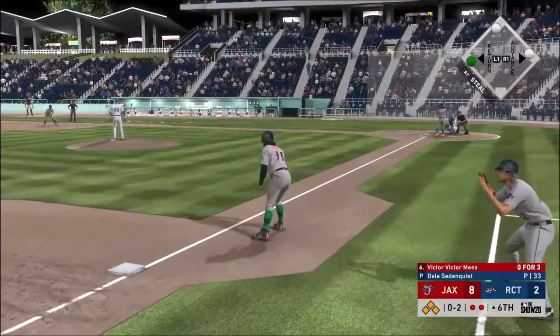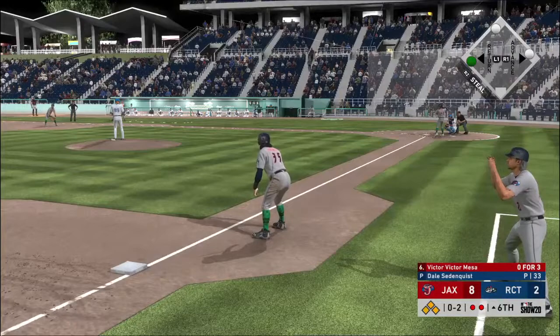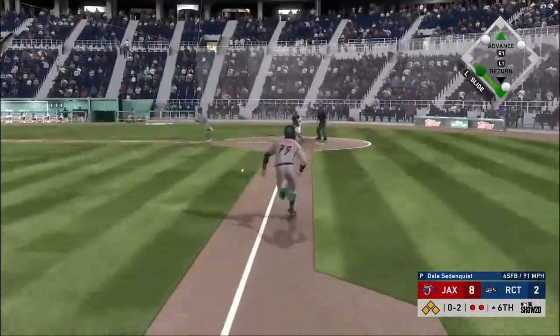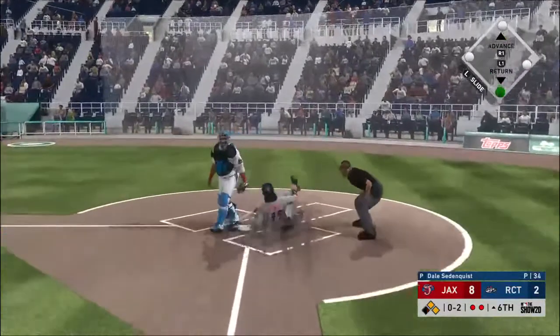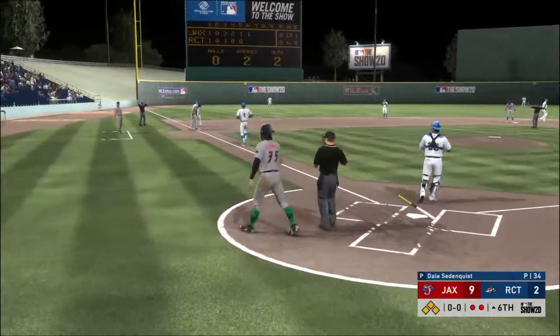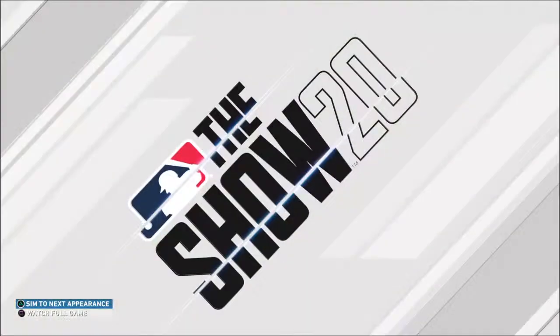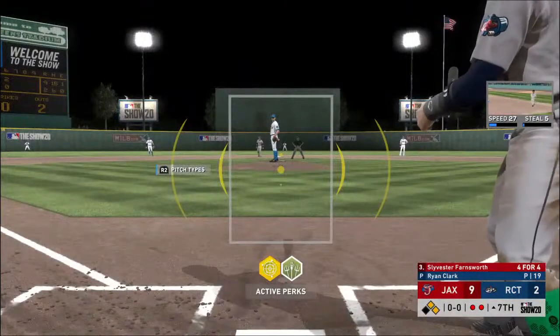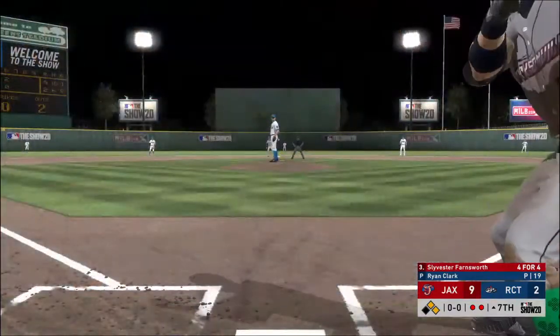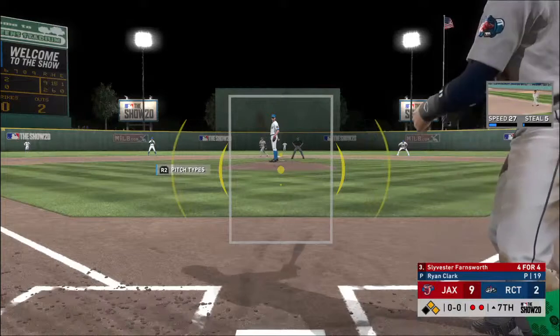Ready once again, Victor Mesa. Victor Mesa. Drops one down here, and he'll try to beat it out. He tries the bare hand, but can't make the play, and now everybody's safe. They'll cash in here as the run is in to score from third. Stepping into the box, Sylvester Farnsworth. He's looking for hit number 5 in this one right here.